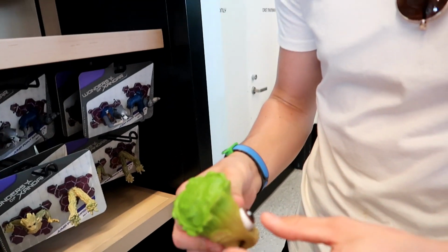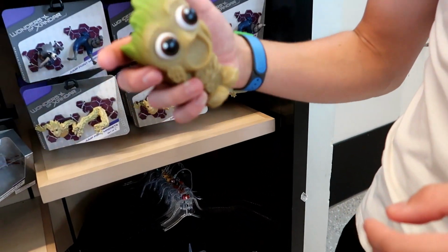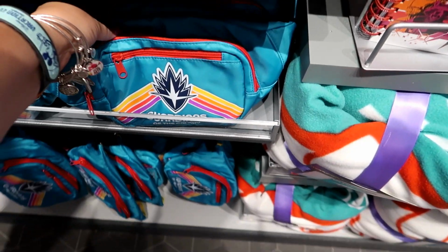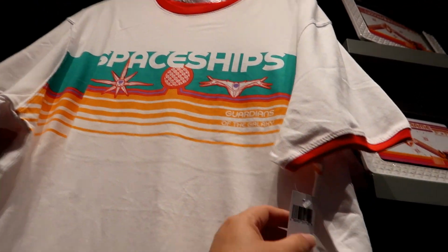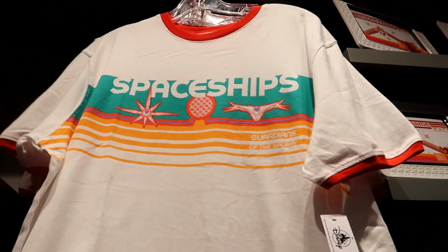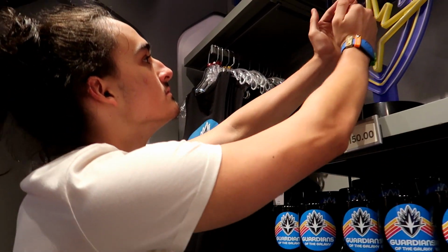Isn't it though? I mean, maybe in the movies they hyper jump or whatever. Yeah. And they get all weird looking. Yeah. They have a fanny pack. This is a pretty cool spaceship. This is pretty cool. $38.99.